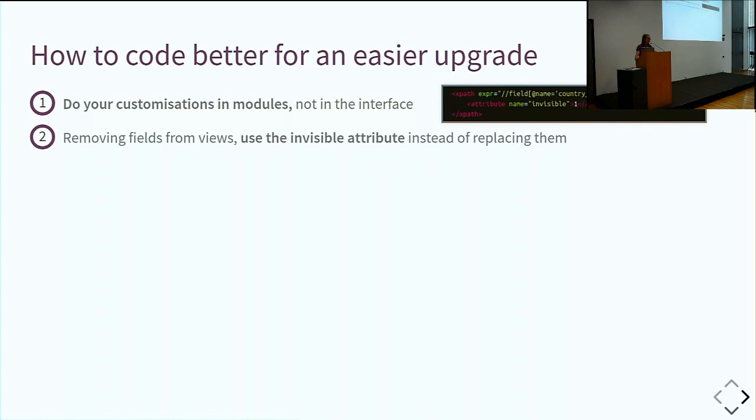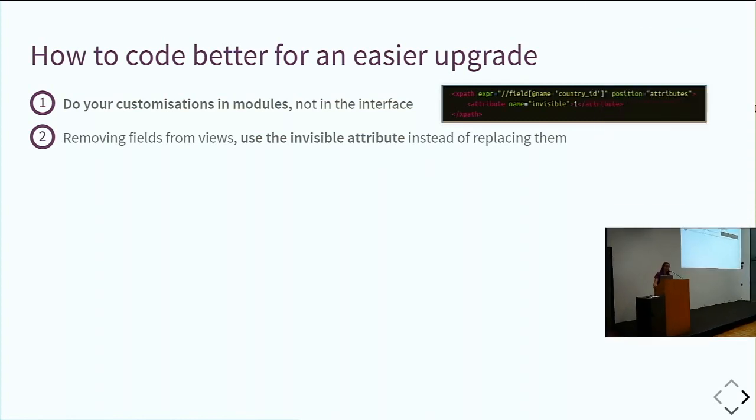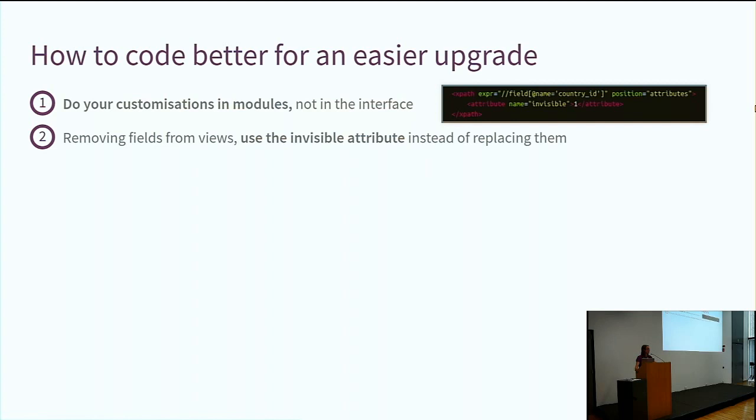If you have to remove fields from views, I recommend that you use the attribute invisible instead of replacing the field. In that case, it will prevent other views from crashing. For example, if I have a country ID field I want to hide, I set it to invisible, because if there is another view that counts on it, there will be a crash with the replace argument.